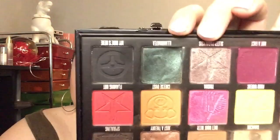I hit pan on February 17th using this 13 times. So 13 times before I hit pan, and as you can see, Illuminati is up there as well. So Illuminati was this beautiful green one right here.